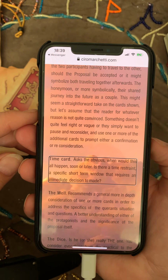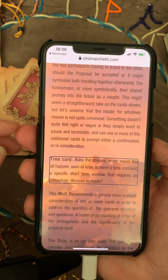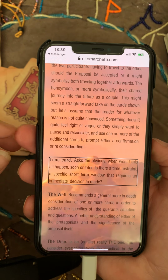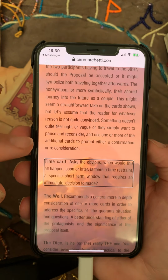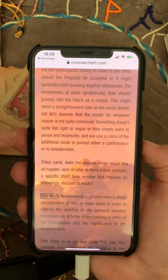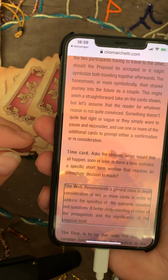So he's now giving different examples on that reading. So if you pick up the time out of the extra cards, that will question when will this happen and so on. The well. Recommends a general, more in-depth consideration of one or more cards in order to address the specifics of the querent's situation and questions.